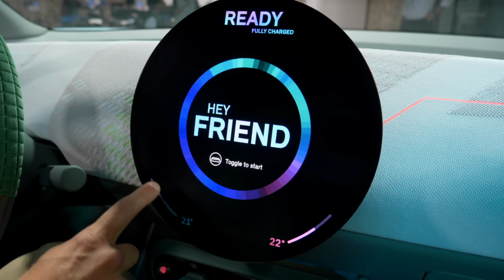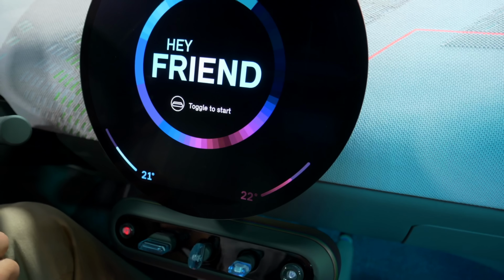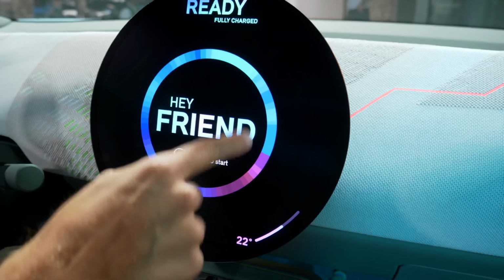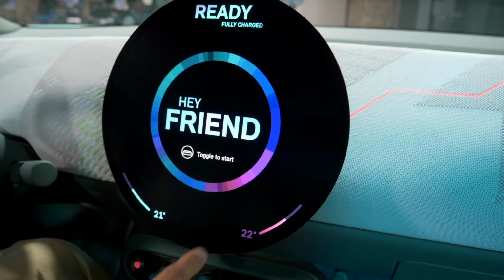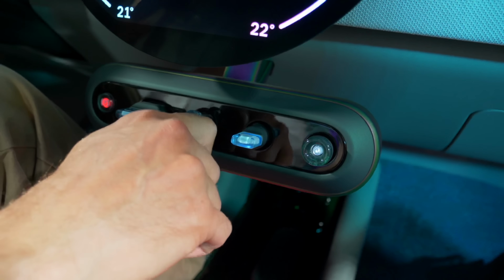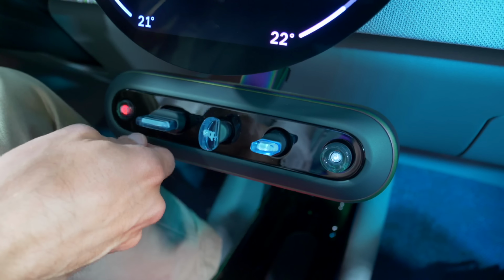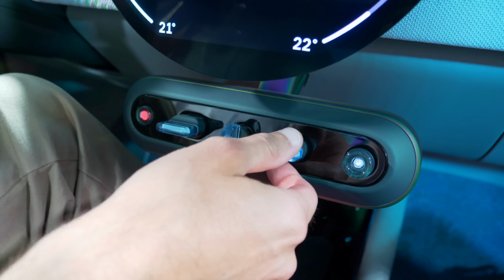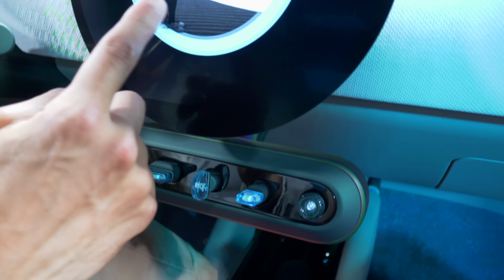Temperature sliders will be here. They don't work yet, but you can slide them like this. Then you can maybe start it here when everything is working. But let's take a look at these lower functions and zoom more to the screen. Here, these are new gauges. This is like a turning key to start the vehicle. This will be the gear selector, up and down. And on the right side, this is then a mode selector, and this changes the infotainment system.